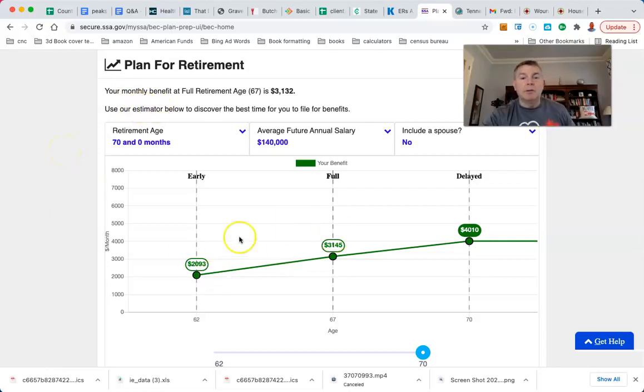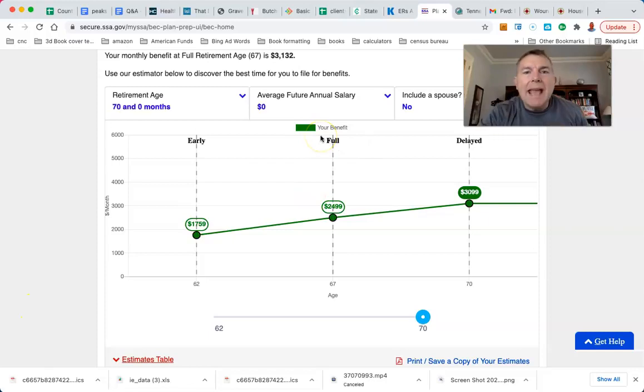So they're saying, really, if I file at 62, it's going to be the same amount of money as if I stop working at 62. It'll be the same amount of money if I stop working at 70. Does that make any sense? Yeah, and I'll show you why it makes sense here in just a second. So I can tell you. Now we're going to say I don't make any more money ever again. All right, and I'm going to take my benefit at 70, $3,000.